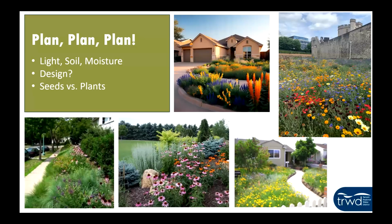And so always have a plan of what you want to do. Do you want to have it just in one area? Do you want it to be your whole yard? Do you want to have some type of border around it? Whatever you like, whatever you want it to look like, make sure your plan matches that.